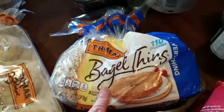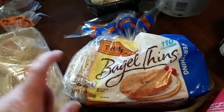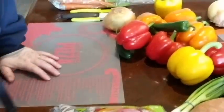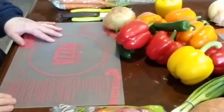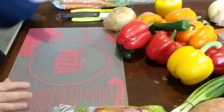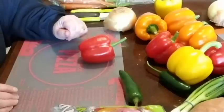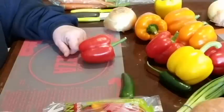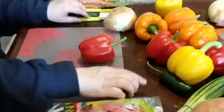I gave these a quick scan, and they are 3 Smart Points, or you can have 2 for 6. But if you have 3, it goes up to 10. So, all right, guys, let's do some meal prepping. So what I'm going to do is cut up all of my veggies here. I'm going to fast forward you through all this because otherwise this would be a really long video. So let's get started.